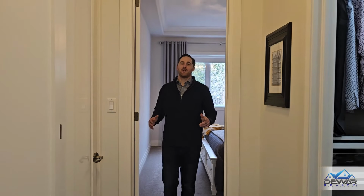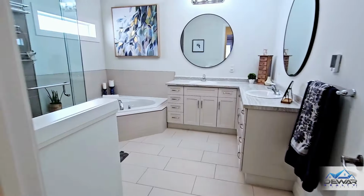Wake up every day in your master suite, looking over the greenbelt. And stroll over to your walk-in closet and your private ensuite with heated tile floor.